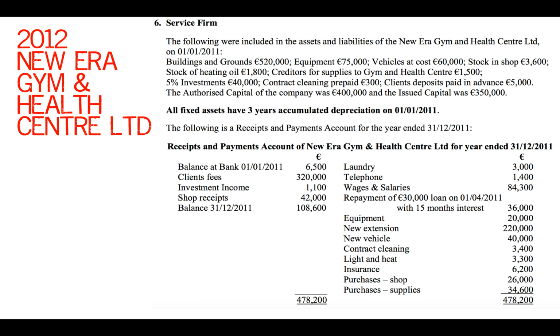Creditors for supplies to gym and health centre, €1,500. 5% investments, €40,000. Contract cleaning prepaid, €300. Clients' deposits paid in advance, €5,000. The authorised capital of the company was €400,000 and the issued capital was €350,000. All fixed assets have 3 years accumulated depreciation on the 1st of the 1st, 2011.